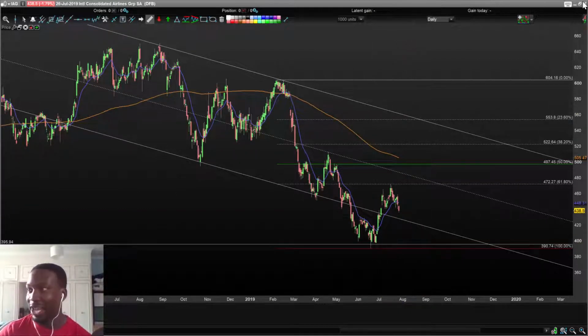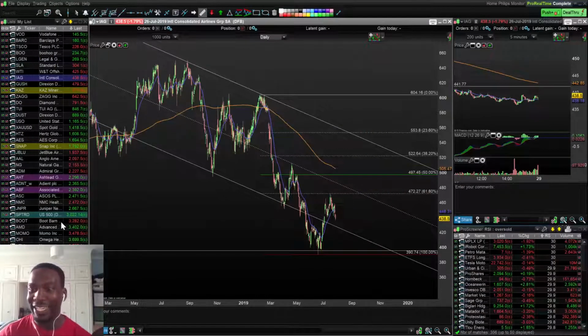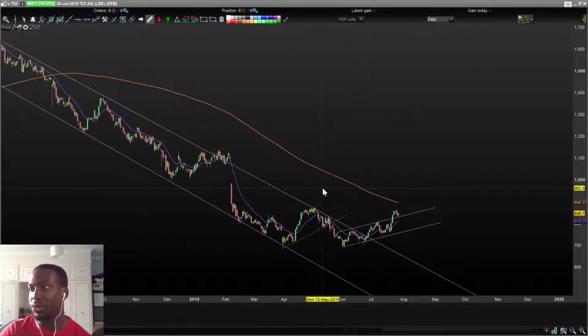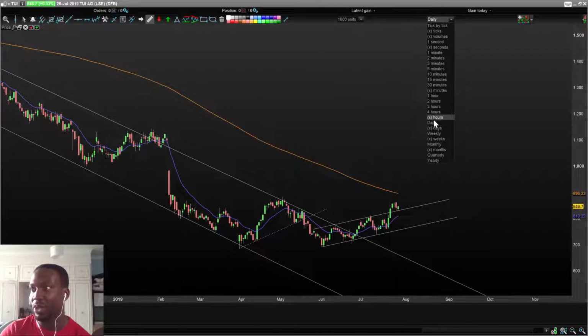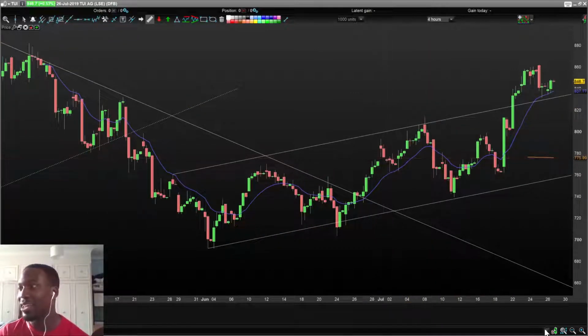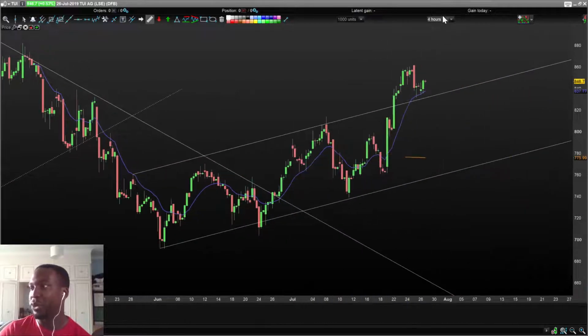And last but not least on the UK stocks is TUI. TUI is a travel agents company, I think, or something like that. I think Thomas Cook joined forces with them and became one company. If I'm wrong, let me know in the comment section below. I know you will.